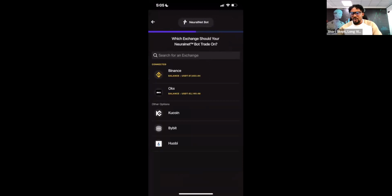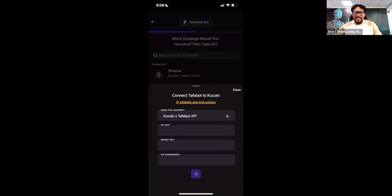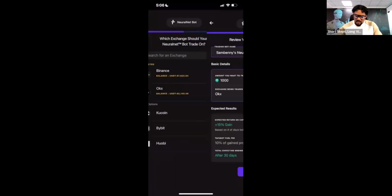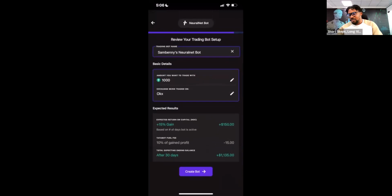So you're going to see your connected exchange at the top. If your exchange is not connected, you can directly click on it and connect that exchange that you want to use. So I'm going to use OKX. So go ahead, it shows me expected return, minimum expected return after 30 days of a neural net running. And straight up, we click on create a bot.